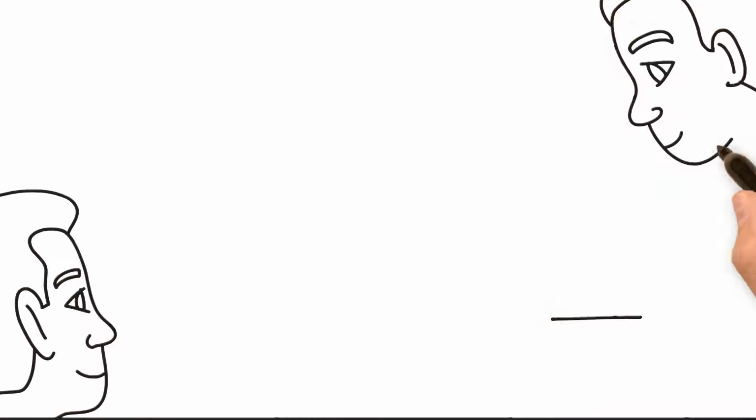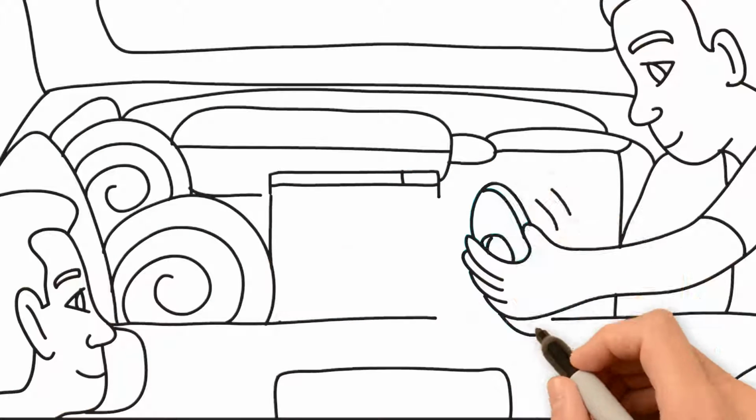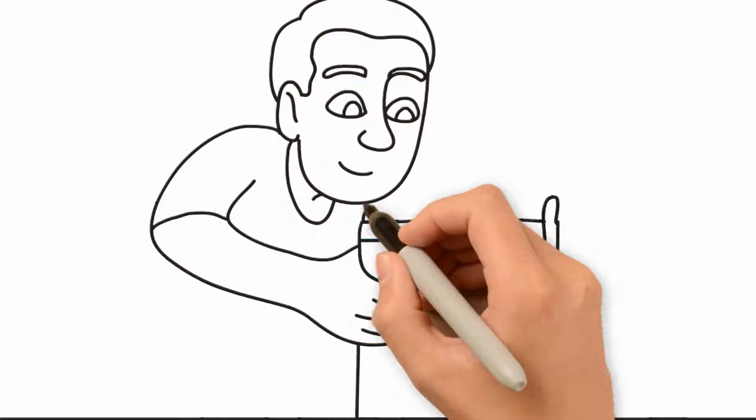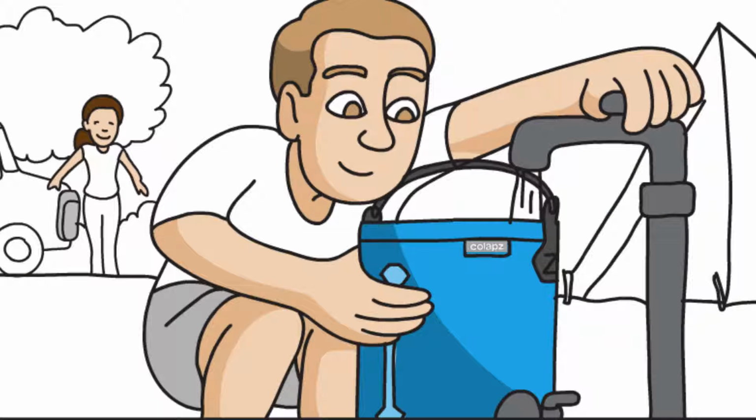The sun is out and Jimmy and his parents are off camping. The boot is pretty full, but the handy collapsed liquid carrier needs barely any space at all. Jimmy's family have arrived at the campsite and unpacked, and Dad is ready to use the collapsed liquid carrier.